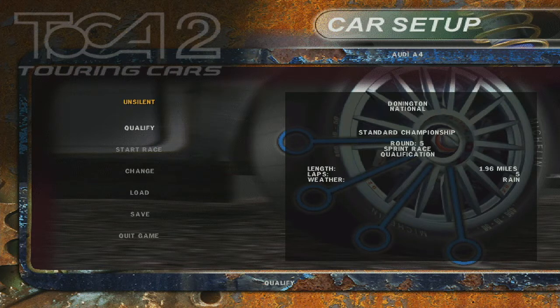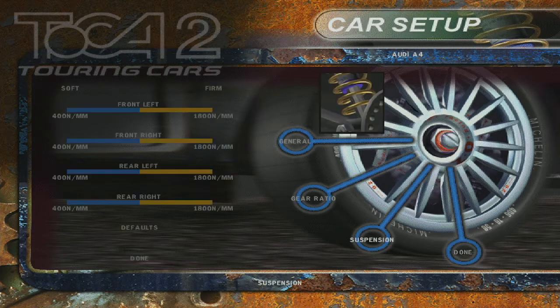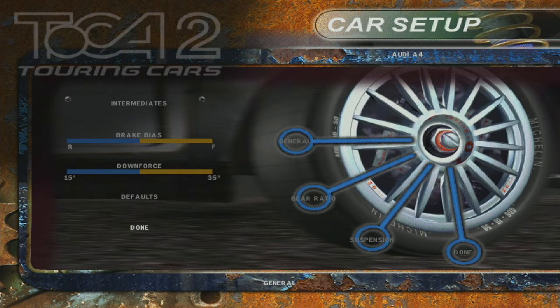Thanks for tuning in. Rounds 5 and 6 are taking place at a wet Donington Park, Donington National, the short circuit, not the full Grand Prix circuit that they used, I believe it was 1993's European Grand Prix. So since it is going to be some wet weather, we're going to start off with some setup work.